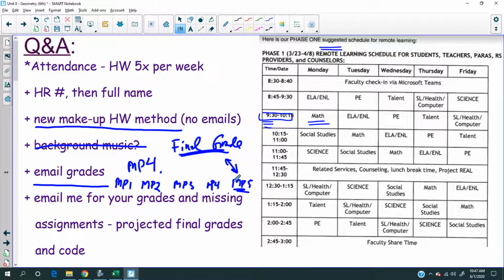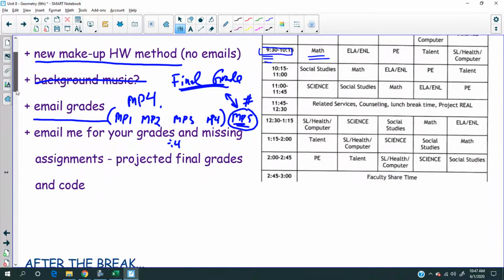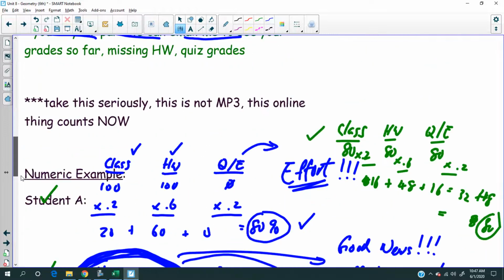I think I made it very clear to your parents in the email. I just never got a chance to tell you guys that. So how do you get this grade? You add these 4 numbers up and then divide by 4. In other words, to get this final grade, I'm taking the average of your 4 report cards. Now, having said that, this number corresponds to the grading policy.